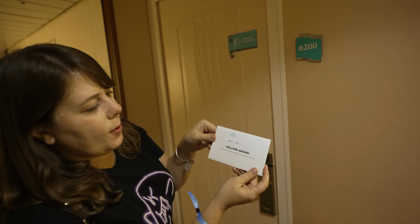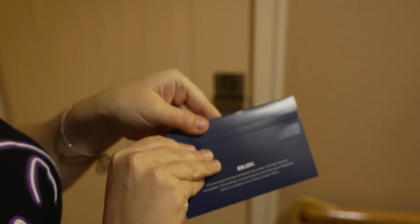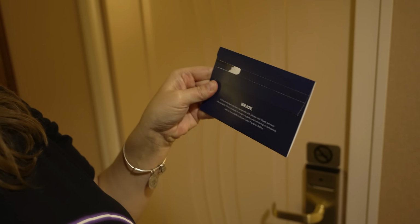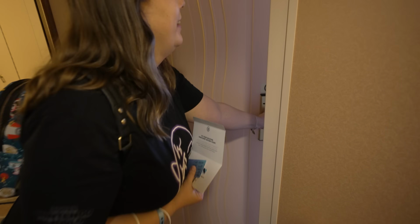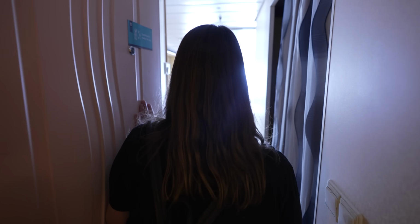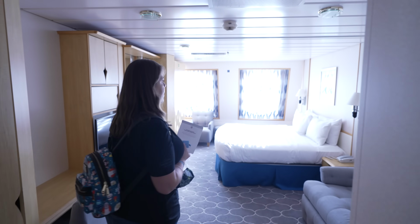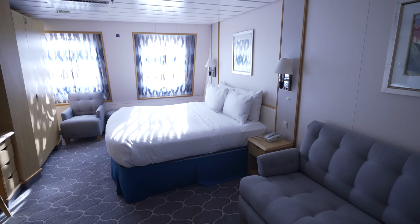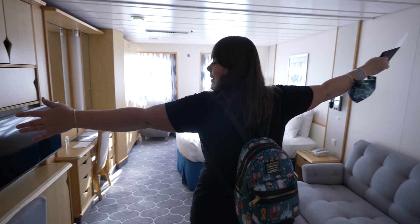It says welcome aboard, K and P. So satisfying. Dang it. Okay, well. Oh my God, it's huge. Really? Yeah. Wow. It's so bright and spacious in here. I really was not expecting it to be this big. Can you even see how big it is?